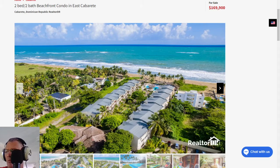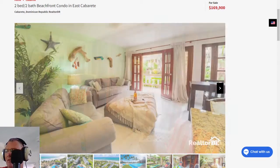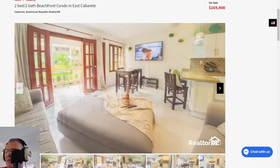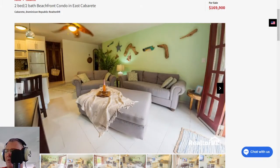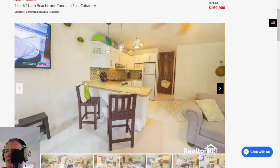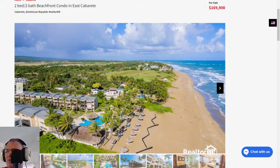There's a more panoramic drone shot, like right on the ocean. Two bedroom, 169. Like, what can you buy in Canada for, let's say, what's 169 in Canadian funds? 240? Nothing. And these things come furnished as well. So, no mess, no fuss, no muss. Everything's included. All the furnishings are included. I'm just not talking about appliances. I'm talking about furnishing. Mostly, everything's furnished down here.